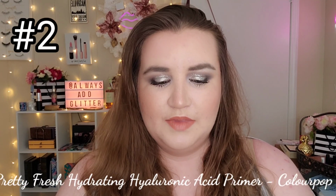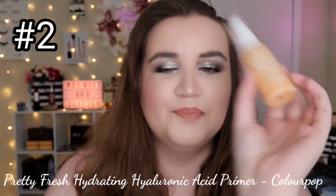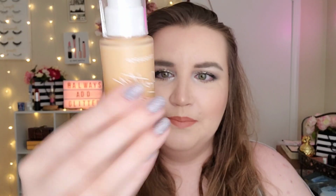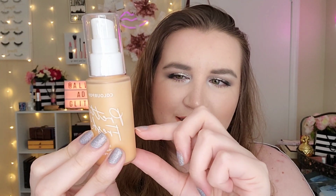Number two, I'm gonna kind of forget where I am in this, so hopefully editing me can pop something up for you, but the next item is a primer, and I've used it almost every day, and this is my second bottle, and I'm already almost done with this one as well. This is the ColourPop Pretty Fresh Hydrating Hyaluronic Acid Primer. So I actually shook it up because it was kind of separated. It will separate after a little while. You just got to shake it before you use it. It's still fine. It works and everything. That's why it doesn't look empty, but it'll settle down in a few minutes. But I'm about here on it, so less than halfway.